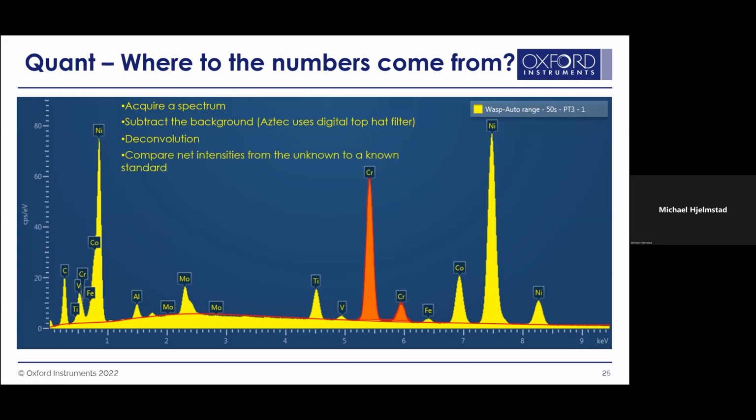And then all the math is compare the net intensities for your peak, so the chromium in this case is highlighted, to a known standard. And Aztec has a database of standards, so it's all in there. You don't have to necessarily create your own standards, although you could, but you have a database available to you, so you're just comparing to that.